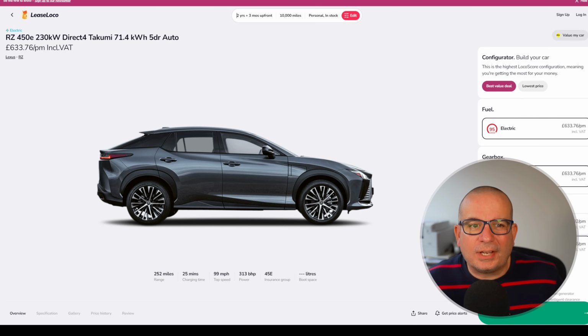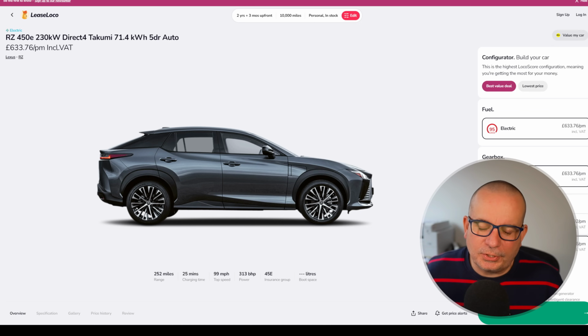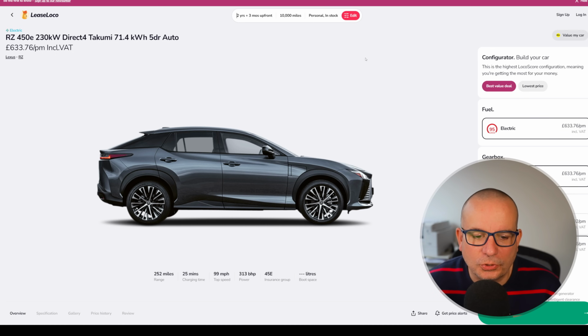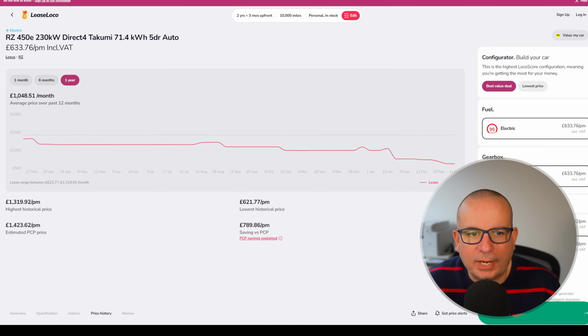Finally, we've got the Lexus RZ450e Direct 4 Takumi, which is the top level of spec on a Lexus. 252 miles of range, 313 horsepower, 0 to 62 in 5.6. Average price on that has been over £1,000. Currently at 633. We've seen it for 12 quid a month less than that before, but we've also seen it for about 700 quid more than that before.